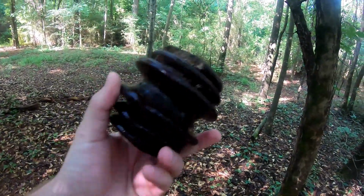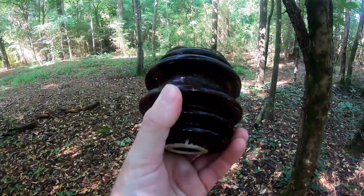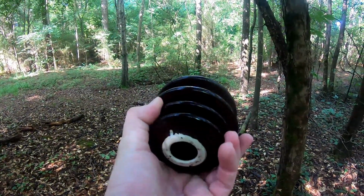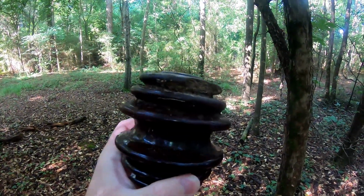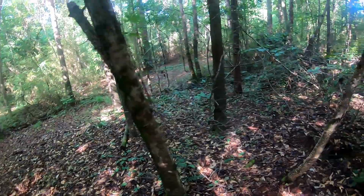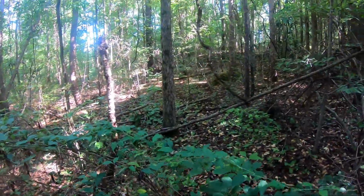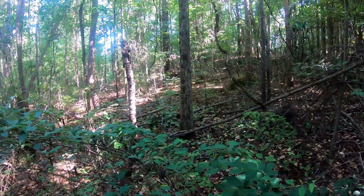We're getting closer down to where the houses are in this area, and we don't want to really get down onto their property, but here's an insulator that is getting us close to the age bracket. That could be 30s or 40s. It's really hard to say. It's definitely a good sign though. I guess we'll keep going in this direction.